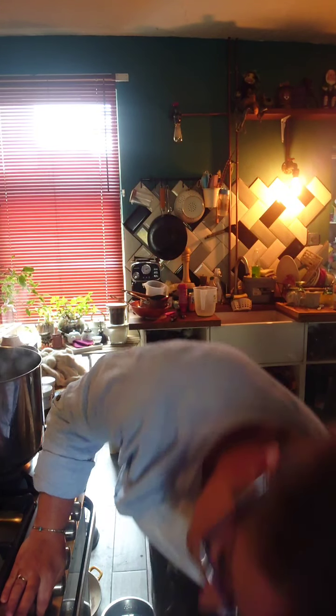Oh, come on. There we go. I don't want that too hot because I've put a bit too much liquid into the tray, because I thought I had more fibre than that.